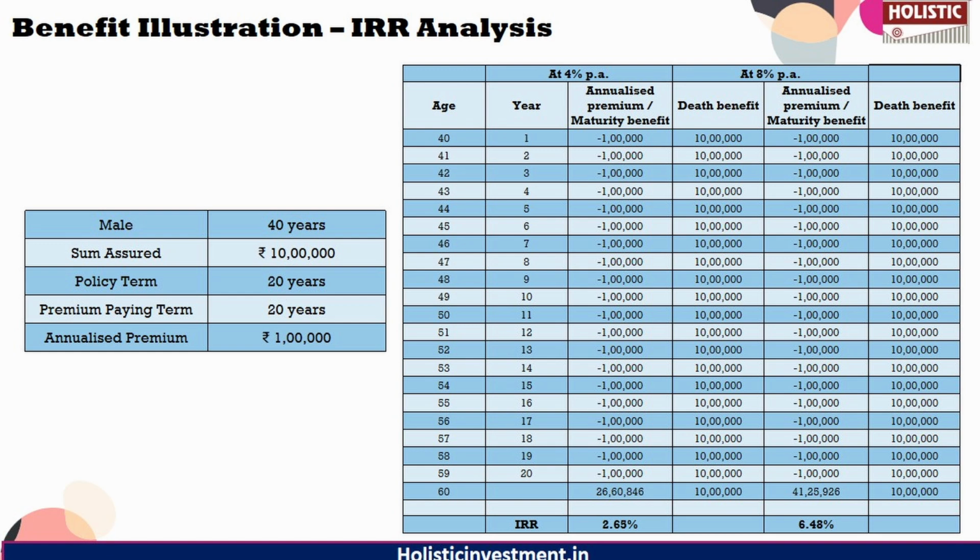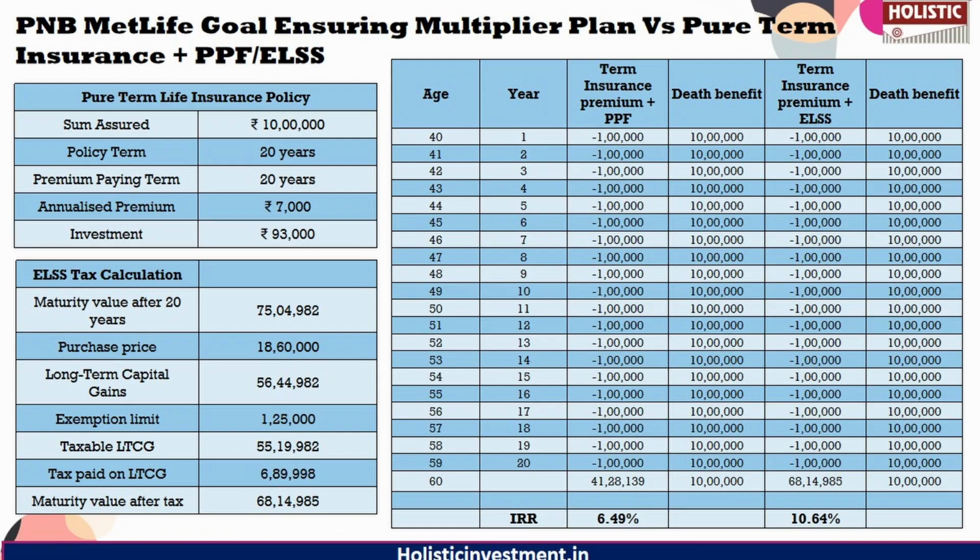So as this policy is not giving us the desirable outcome that we need, we are going to conduct a comparative analysis now, where instead of bundling up insurance and investment, we are going to invest in both the components separately to see whether it can perform efficiently in isolation. So here, for example purposes, we are going to take the same or similar metrics as in the GEM plan in this scenario as well for a fair comparison.